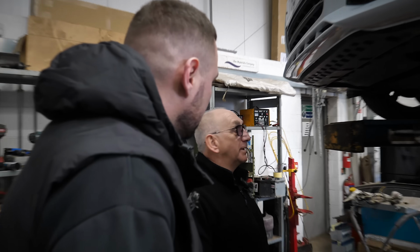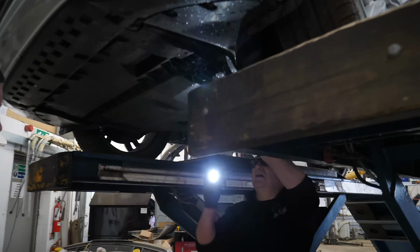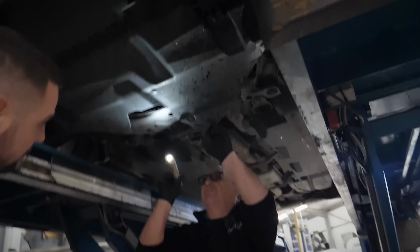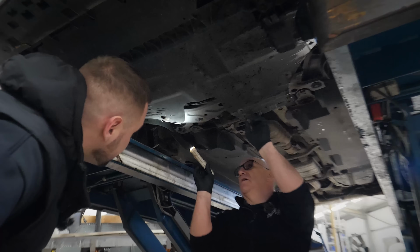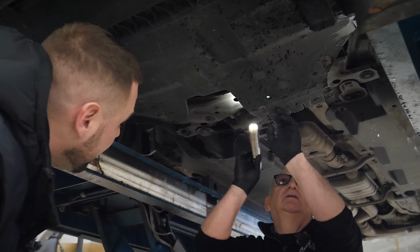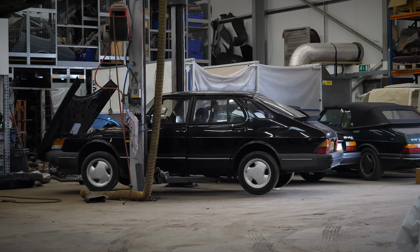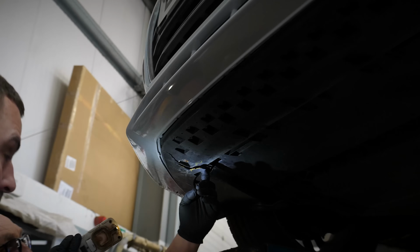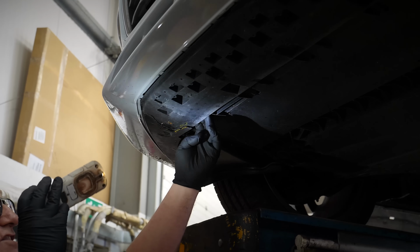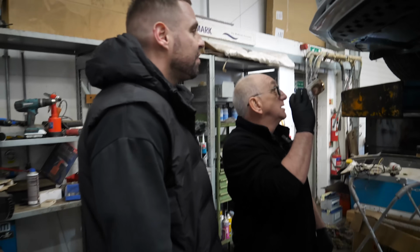Or mechanical. It's just silly little bits and pieces, really, like the under tray's been left loose. Fixings are all there, but I presume they've caught it with something, and it's just pulled it out of the clips on the subframe. It's got slight damage here to the front nose under tray, but again, it's in place. It's secure, so we would just advise on that. Okay, so that wouldn't fail because of that.